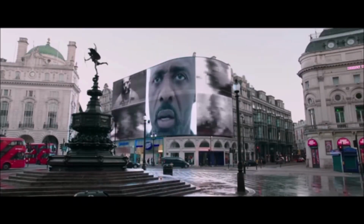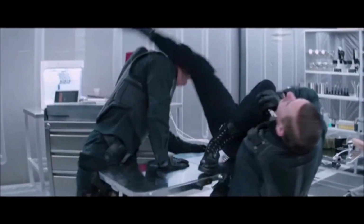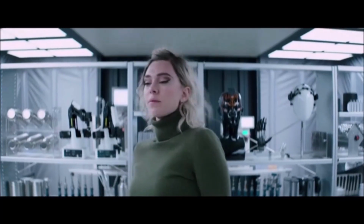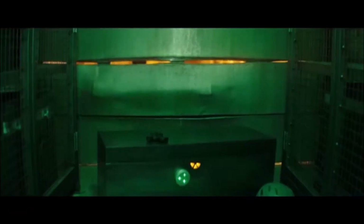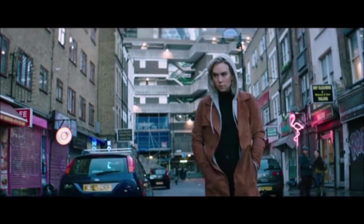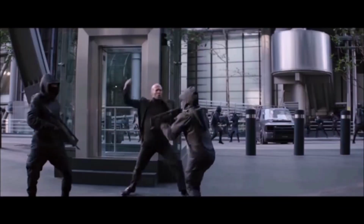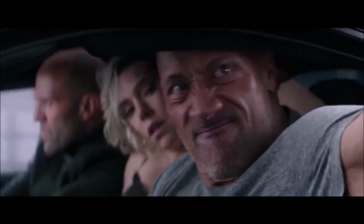Luke Hobbs and Deckard Shaw, we've got unfinished business. Shaw's sister took something from me. A virus that could wipe out half the population, and I want it back. You wanna tell me just what we're dealing with here? It's my sister. Family business. When it's the fate of the world, it becomes my business.